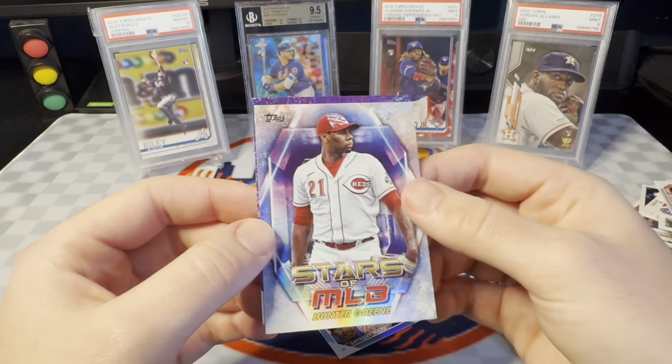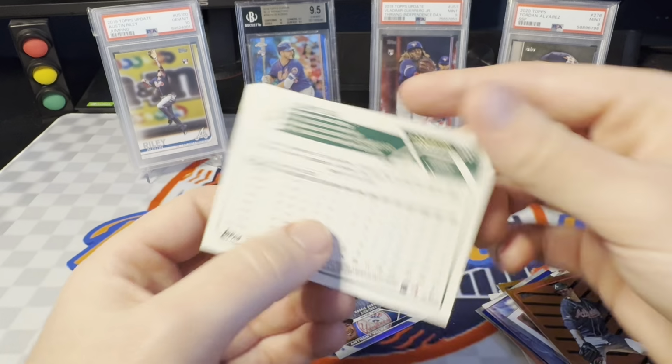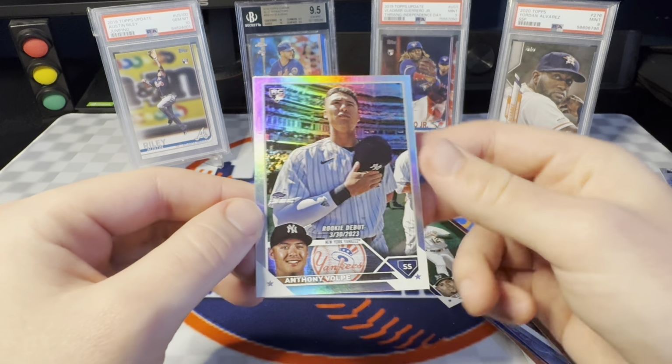I think these are just $7.99. Doesn't look like a rookie. Aledmys Diaz. I think that's a second year card. It's going to be numbered to, yeah, $7.99. So, not a bad way to end it there. Numbered card and a nice Anthony Volpe rookie debut rainbow foil.